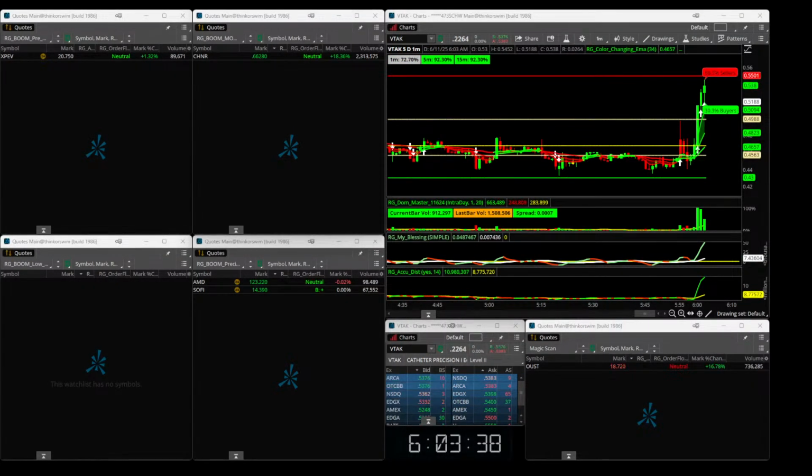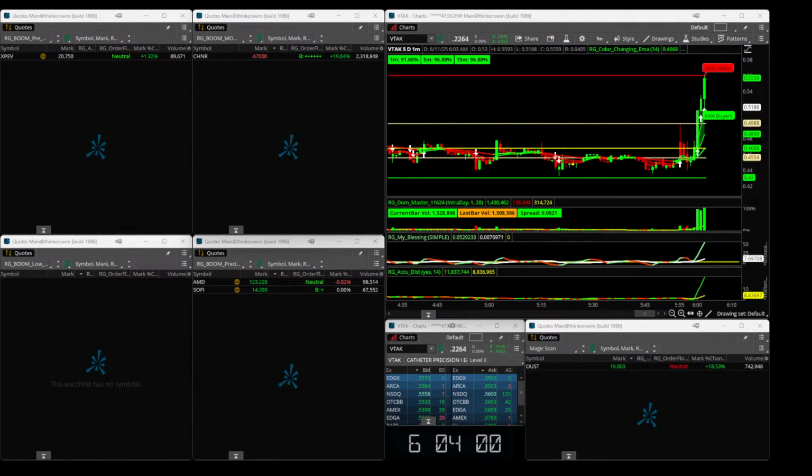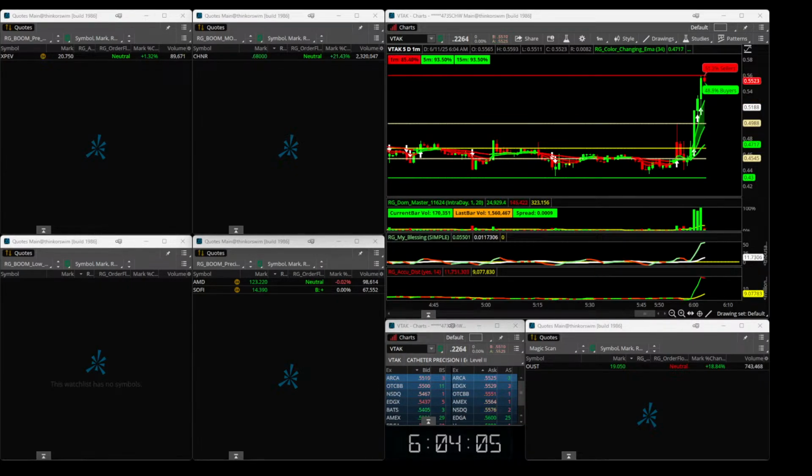VTAK, 55 cents, shooting up a little. Don't know if I would trust this one much higher, but it could possibly happen. All of the indicators are green. So let's see if they can keep pushing here on this penny stock. Looks like it's getting pretty weak. Red bars.